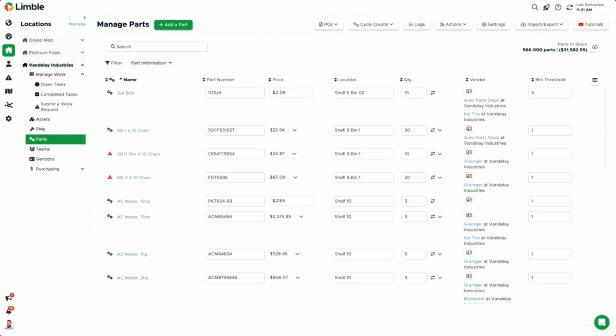If I'm ordering something, that is a very common one. You can create that PO in Limble and either send it directly to your vendor, or they'll create the PO in Limble that automatically sends it to my internal team, whether it's procurement or accounting, and they'll complete the purchase process from there. It's nice to have that automatically come between the two systems.